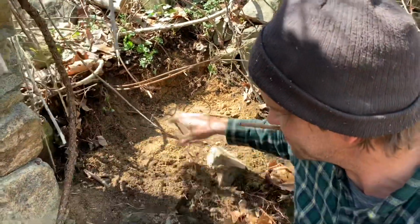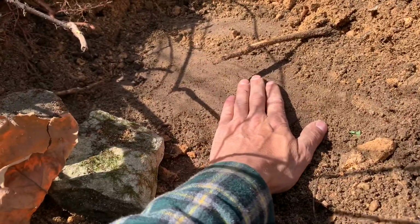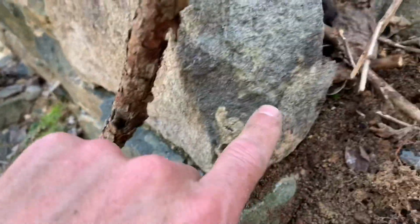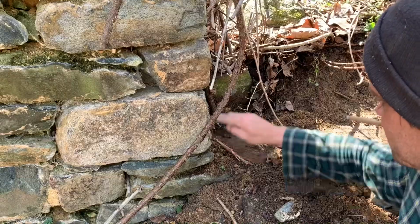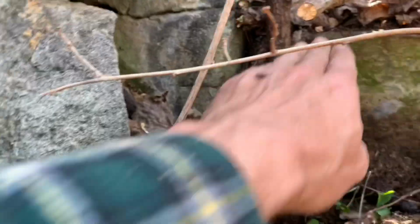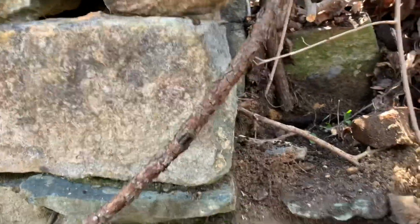You can see exactly what's happening here. There's nothing here but a huge flat stone. If you look over here, you can see where the mortar on the stone basically stopped, right here. They built this up at some point. So the bottom of this would have actually been to here. This section was built first.